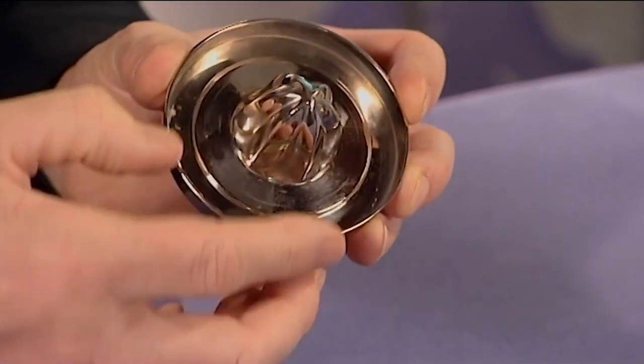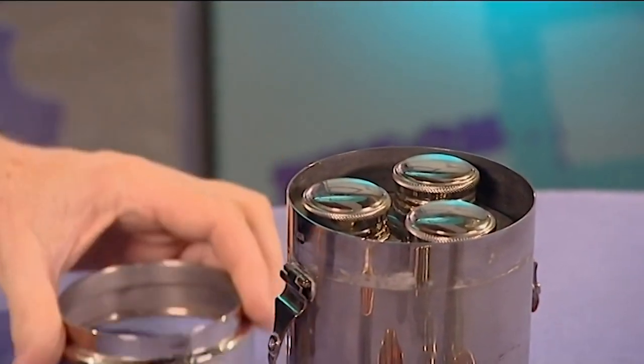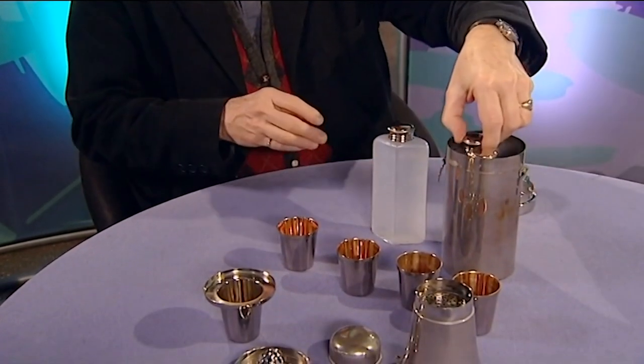What have we got here? Oh, fantastic, a lemon squeezer. That's brilliant, isn't it? And what have we got in here? Look at that, three. Fantastic. It's very smart, isn't it? It is nice, very nice. Now, this is the sort of thing I can imagine taking to the races. Well, or I can imagine my aunt and uncle doing that, yes.